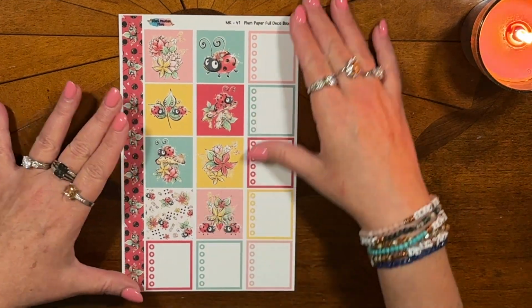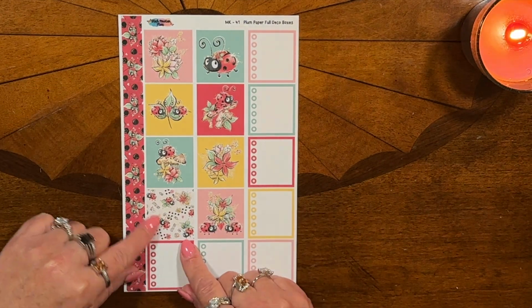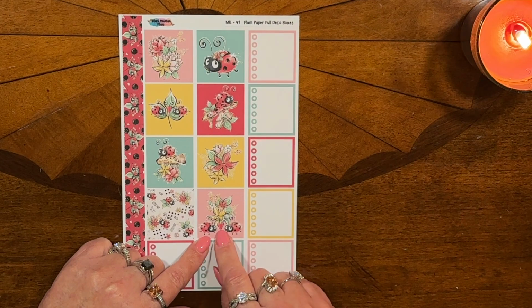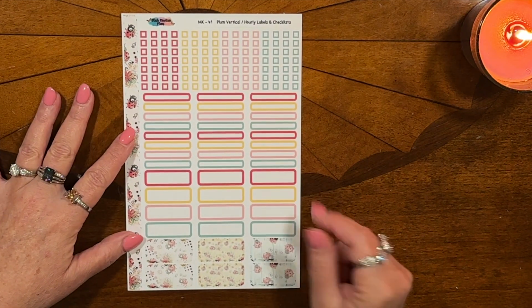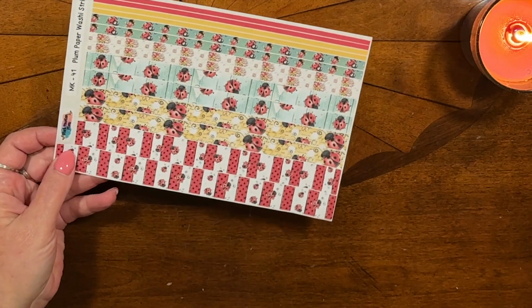Anyway, you've got the cute ladybugs, the little flower arrangements, a little bit of pattern paper here, and then this little grouping of the ladybugs with the heart and the flowers. I just think it's super cute. Okay, so then here are your labels and checklists. All right, and then here is your washi strip.